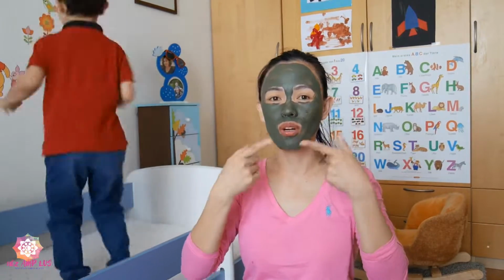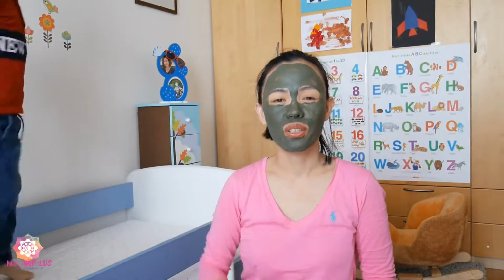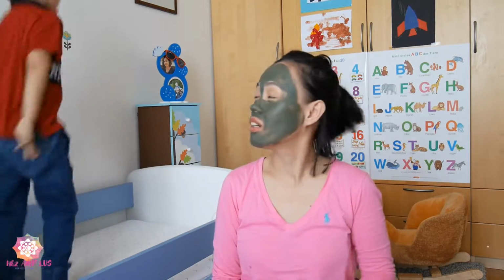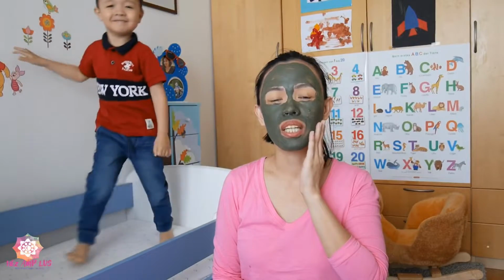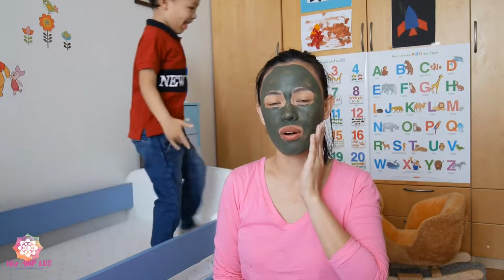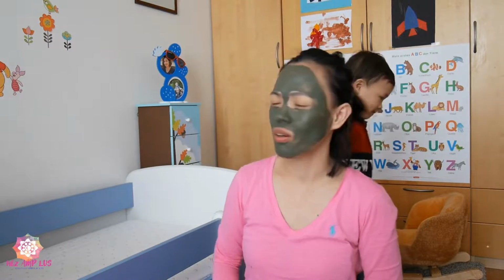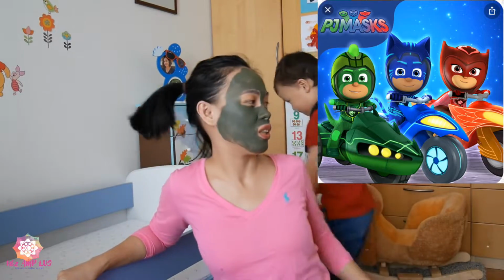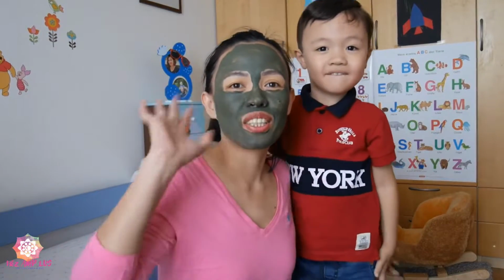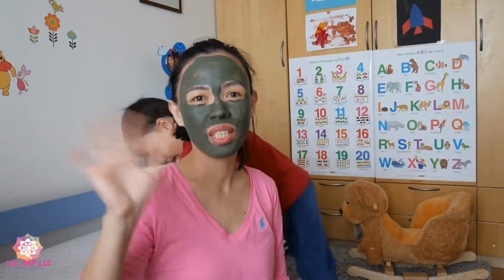So, before we start, wash out muna ako sa mukha ko. Face mask ito. Sabi ni Corby kanina, I look like Gecko. Sino yun si Gecko, anak? Yung from PJ Mask, Gecko. Gecko is green. So, okay guys, excuse me for a while. Magwash muna ako. See you then.